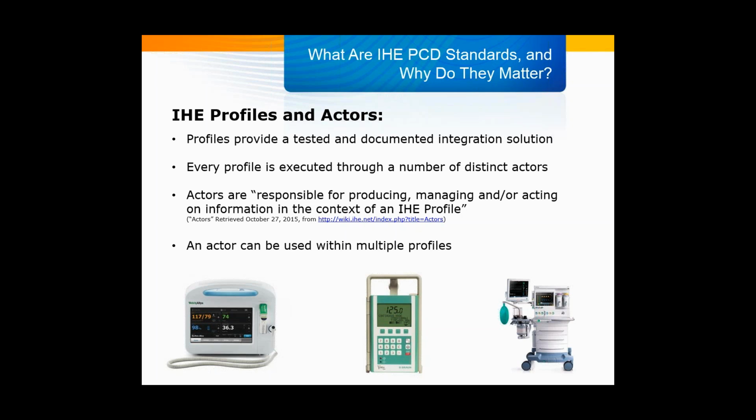For example, both the Device Enterprise Communication, or DEC, and the Infusion Pump Event Communication, or IPEC profiles utilize the Device Observation Reporter, or the DOR actor, which would likely represent a hospital EHR. We will cover specific actors in more depth when we drill down into each profile.